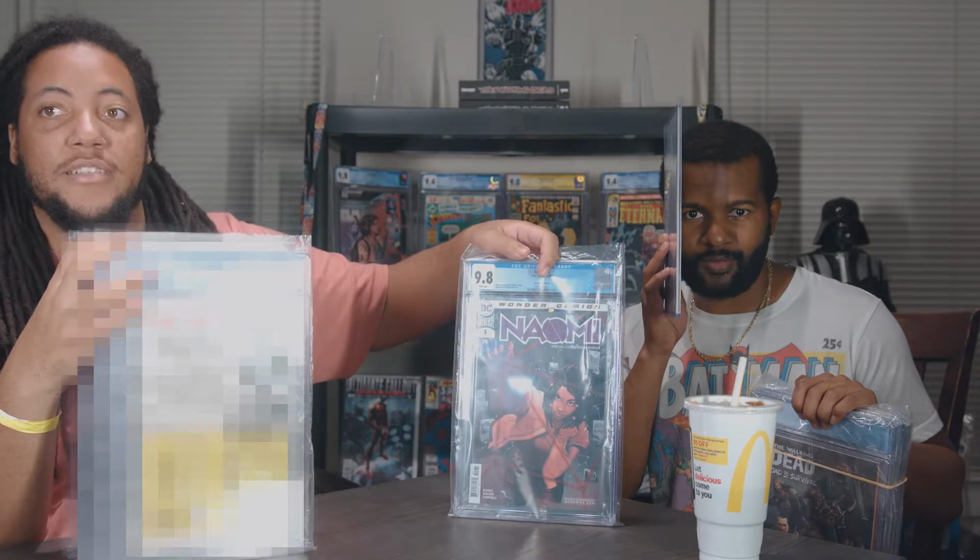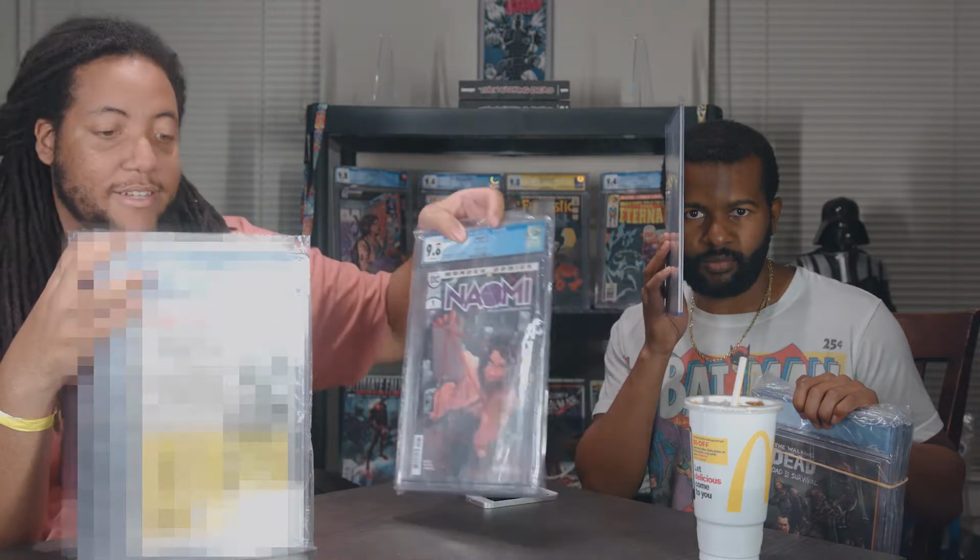I feel like these bags are probably causing glares. I mean, you can take them out. All right. Actually, you go look. It's just yours. I put the other ones down. These are cool. So we have the Naomi #1. The person who was monitoring the camera has went away. He's doing gross things in the bathroom now. But yeah, so Naomi #1, 9.8 is his first book.